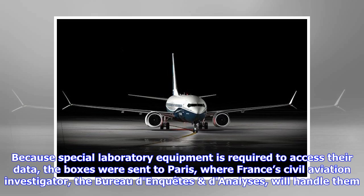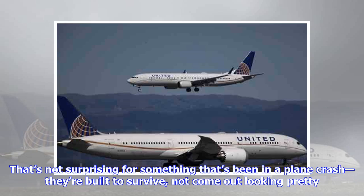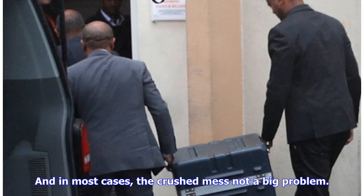Because special laboratory equipment is required to access their data, the boxes were sent to Paris, where France's civil aviation investigator, the Bureau d'Enquêtes et d'Analyses, took them. They arrived Thursday morning and the technical work of accessing their data began Friday. In a photo released by the French agency, the flight data recorder looks pretty mangled. That's not surprising for something that's been in a plane crash. They're built to survive, not come out looking pretty. And in most cases, the crushed mess is not a big problem.